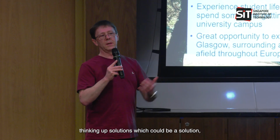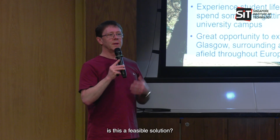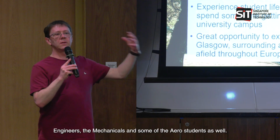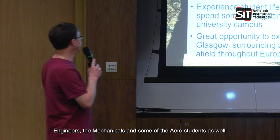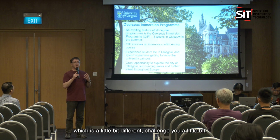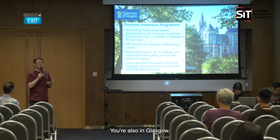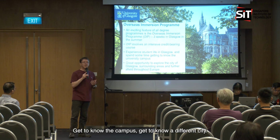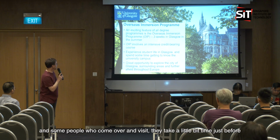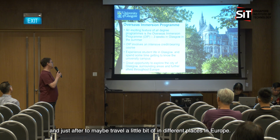Thinking up solutions which could be a solution, and then assessing them using your knowledge to assess, is this a feasible solution? And if it is a feasible solution, how do you implement it? Because it's interdisciplinary, it requires the skills of civil engineers, the mechanicals, and some of the aero students as well. So it's a great opportunity to actually do something which is a little bit different, challenge you a little bit, work with students you've maybe not met before. You're also in Glasgow. Student life in Glasgow, get to know the campus, get to know a different city. It's a great opportunity to explore Glasgow, and some people who come over and visit, they take a little bit of time just before and just after to maybe travel a little bit in different places in Europe.